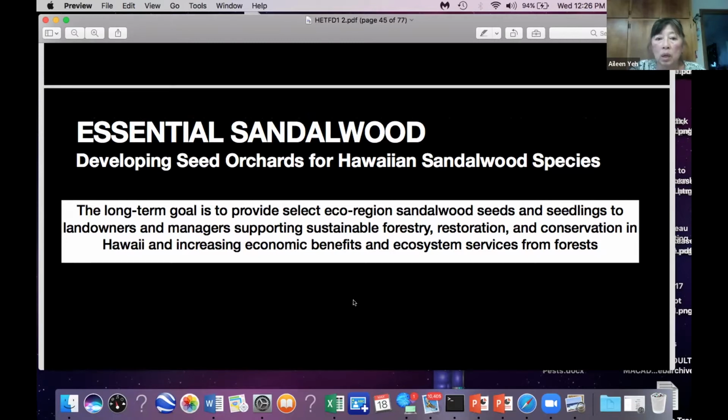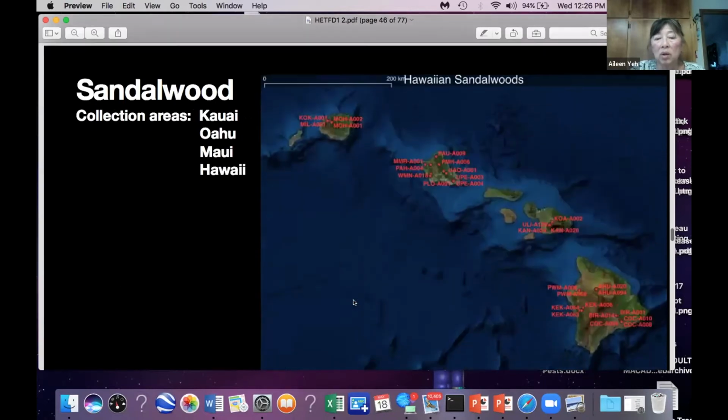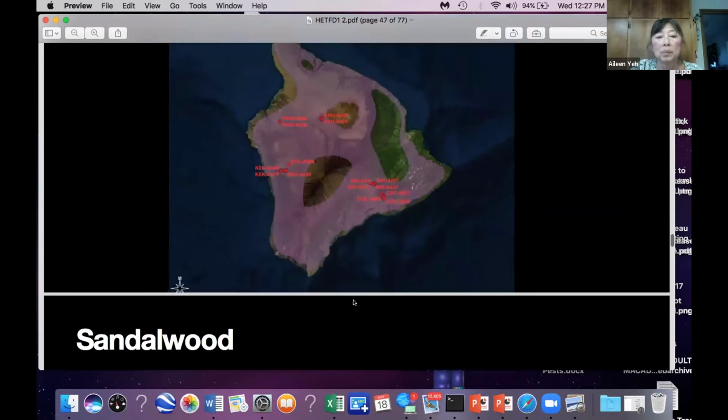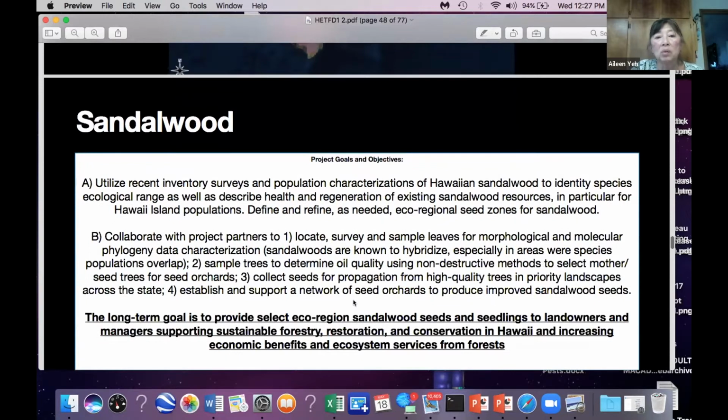So we collected a lot of seed, but HARC is doing these trials for seed orchards on Kauai, Oahu, Maui, and Hawaii. Those four islands are where they've been collecting the sandalwood seeds from, and they plan to make seed orchards. So this is some of the areas where I collected from. It doesn't have TNC and Kapapala on this map. This was a map from Solomon Champion. So for the sandalwood, the project goals and objectives were, sorry.